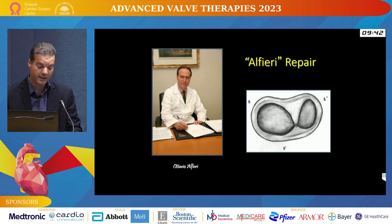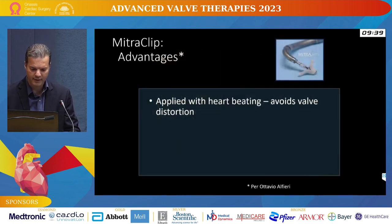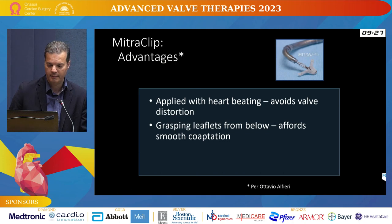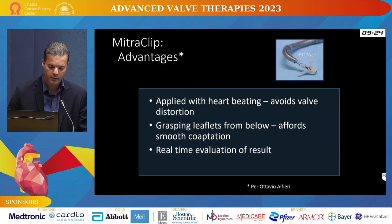And Alfieri himself says it is not an Alfieri stitch, because to begin with, you apply it with the heart beating so you don't distort the valve. And you grasp the leaflets from below, so you elevate the subvalvular apparatus, and you end up having a smooth coaptation. But the most important thing is you evaluate the result in real time. You've seen the Hygeia case just now, opening, closing a few times to optimize the outcome. This is something that you can do when you have full hemodynamic loading and real-time TEE, and you can assess the results. So you can be as specific and as detailed as you like.